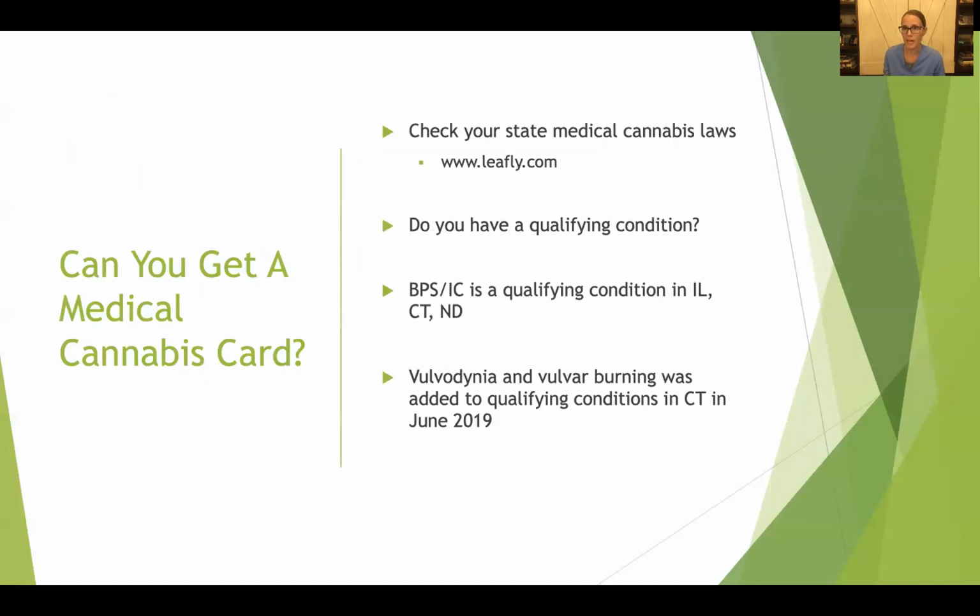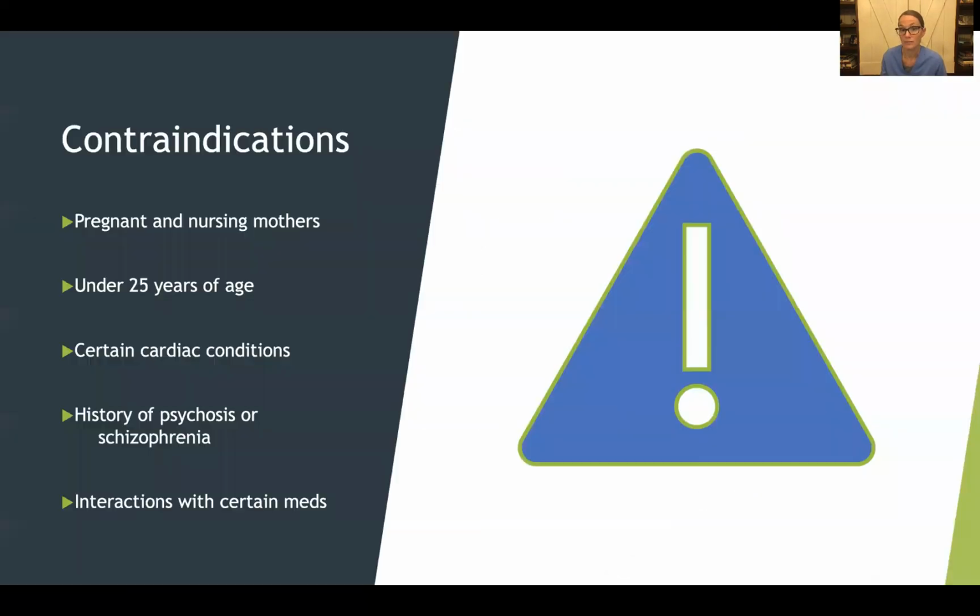So can you get a medical cannabis card? First thing you do is you check with your state medical cannabis laws. If you don't know what they are, you can Google it. There's a website, leafly.com. You can go on that. It lists every state with all the conditions that are qualifying conditions. So then you check, do you have a qualifying condition? IC is a qualifying condition in Illinois, Connecticut, and North Dakota. However, chronic pain and muscle spasms are qualifying conditions in almost every state. Vulvodynia and vulvar burning was added to qualifying conditions in Connecticut in June of 2019.